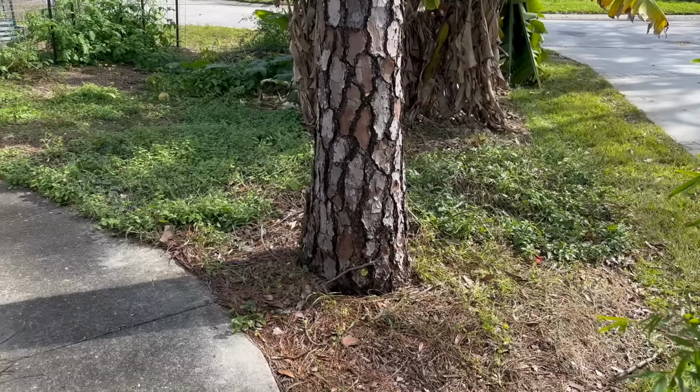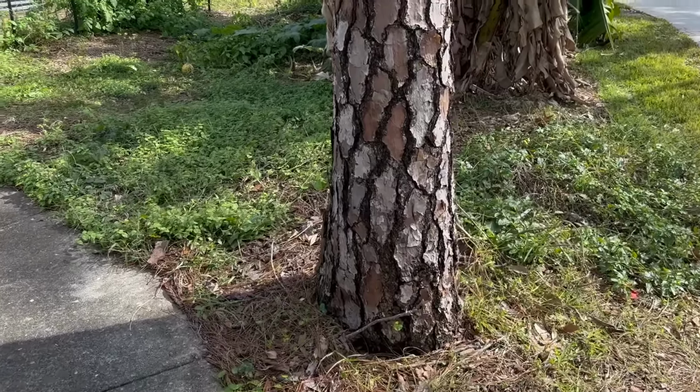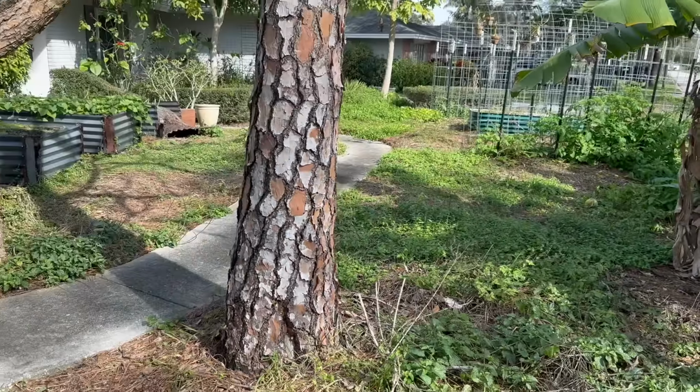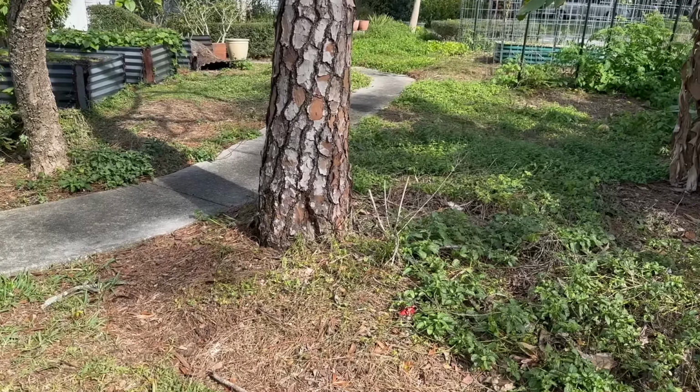Yeah. And we have this section. This used to be a beautiful butterfly project. And then my shade tree shaded it all out and everything died.